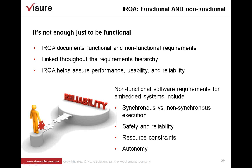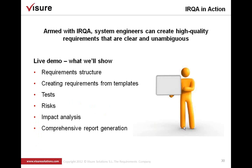So these are just some examples of those, but we all know that those requirements often get overlooked and are not traced. But if they're an entity within IRQA, you're going to make sure they're traced through your traceability analysis, and you'll see how you're actually meeting that requirement and how you're validating it through your testing.